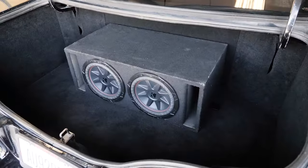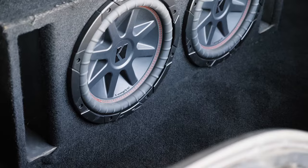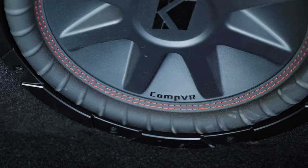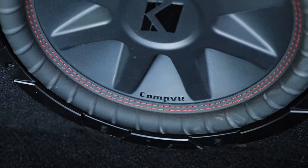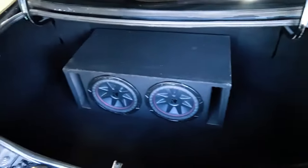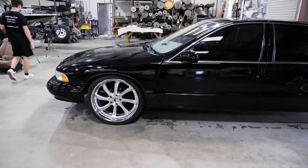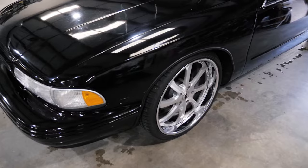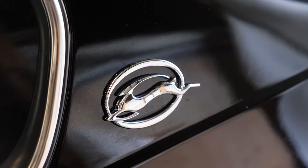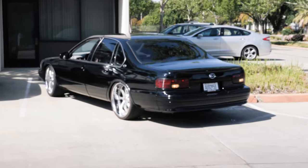Guys, so we actually just finished the Impala SS, and this trunk looks very good. It was just completely naked before, so take a look. Kind of hard to see because it's all black, but we got these wooden panels here all wrapped in carpet. We made 8 wooden panels wrapped in carpet and a whole foundation underneath here because this trunk goes pretty deep. And then we mounted this boombox here. So this is all ready to go.